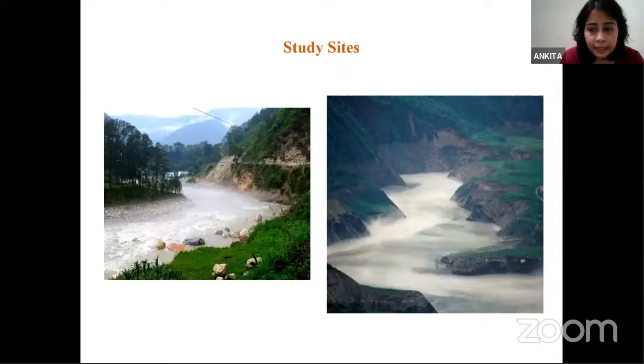And then when we descend down, we come to Uttarkashi and New Tehri, places which are a little bit disturbed, because human settlement starts increasing. On the left-hand side, this is a river stretch in Uttarkashi. You can see a lot of eroding slopes. This is because of the Gangotri Highway, which is being built, which is very much functional all across the year, but the activity starts peaking after April.